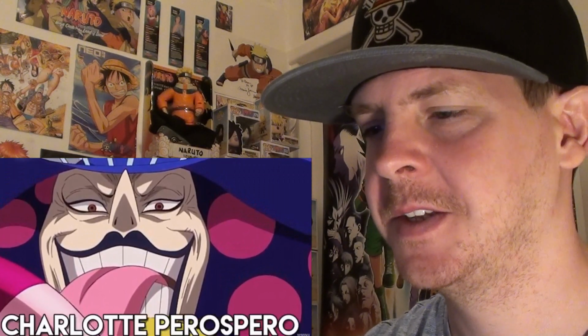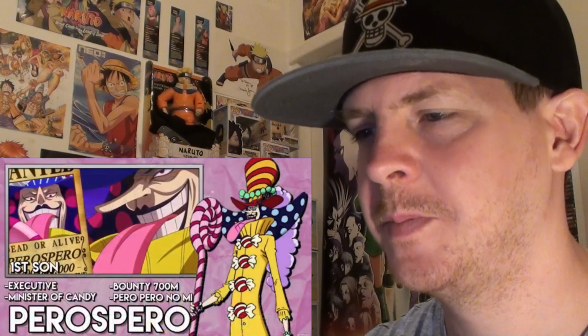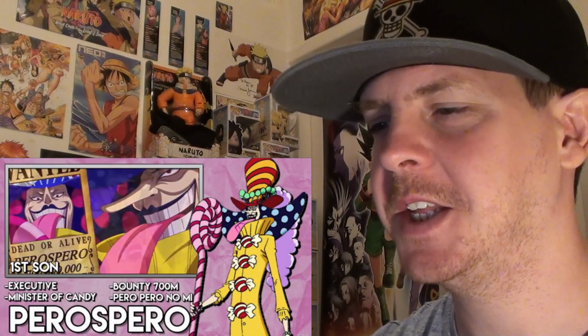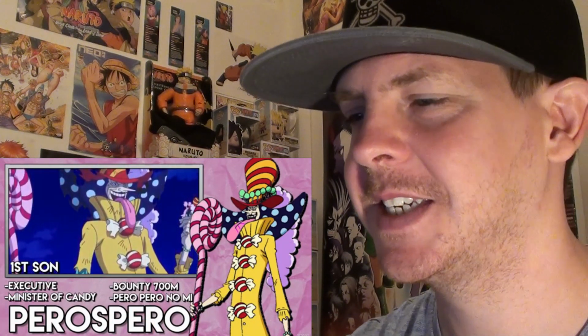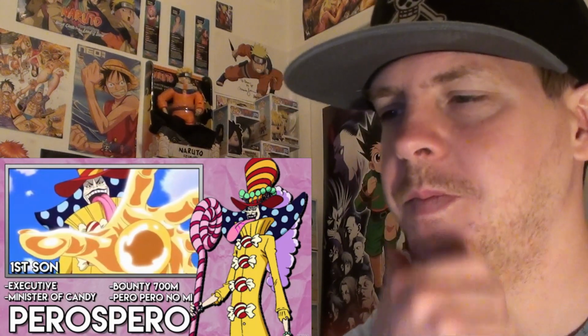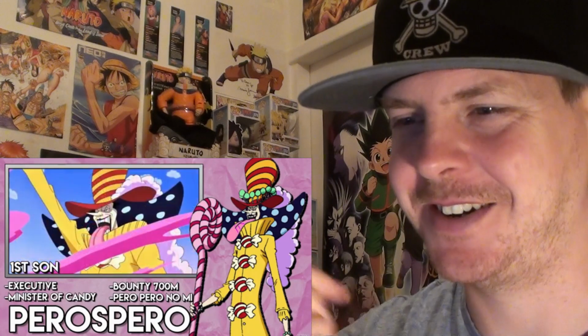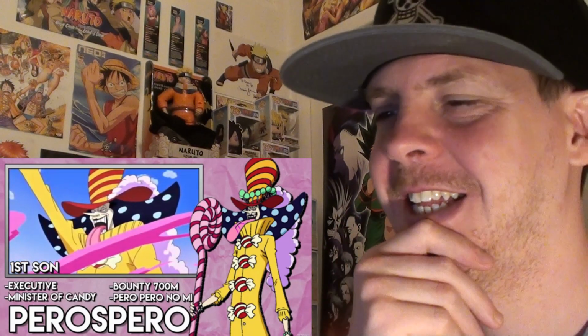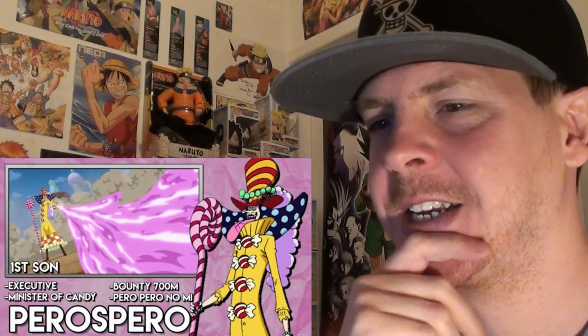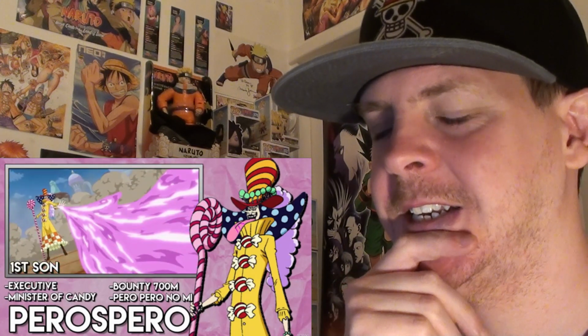Let's take a look at all the different Charlottes. There's some really interesting designs for these people as well. The first son of the Charlotte family is none other than Charlotte Perospero, who is an executive of the Big Mom Pirates. He's got a very cool design. Perospero also plays the additional role of the Minister of Candy in Totoland. This title works well due to the fact that he ate the Peropero no Mi, or lick fruit, which made him a candy human, allowing him to create various forms of candy.